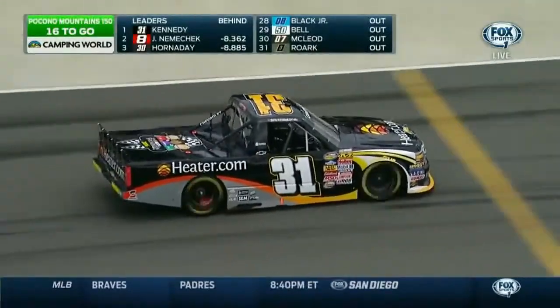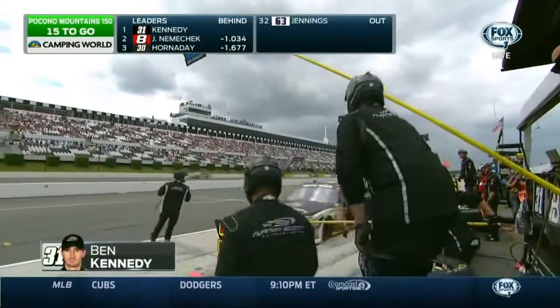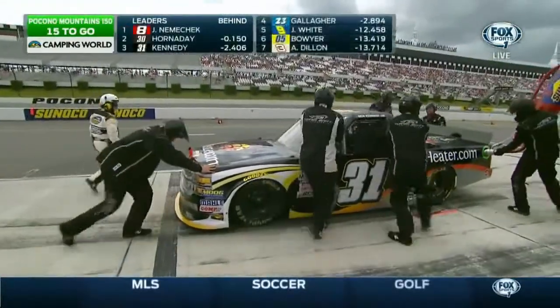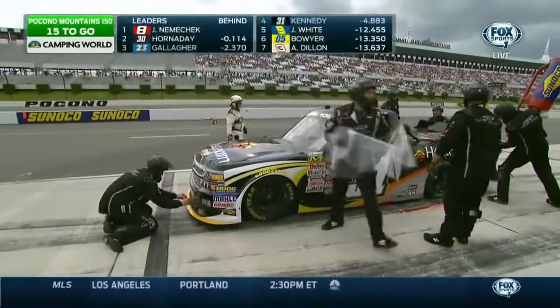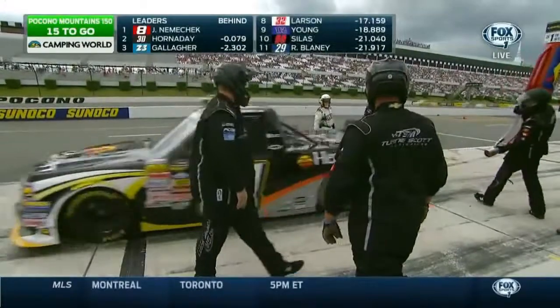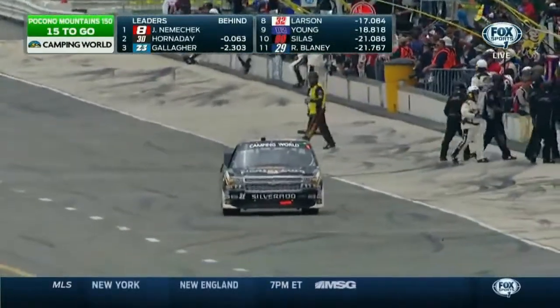Ray Dunlap. Ben Kennedy will be here in just a few seconds. Last time he was on pit road was lap number 18. He goes over the line slightly. They'll have to back him up. They get him back. They'll get the Sunoco fuel in. No tires here. They want to put a little piece of tape on the nose. He just said moments ago, don't change much. This thing is really, really good.